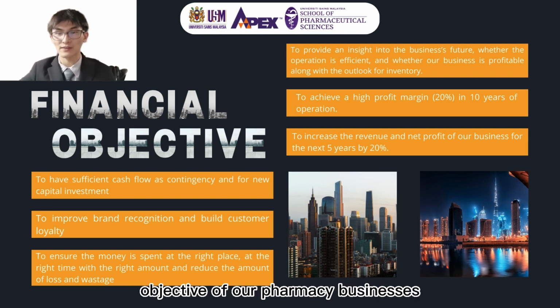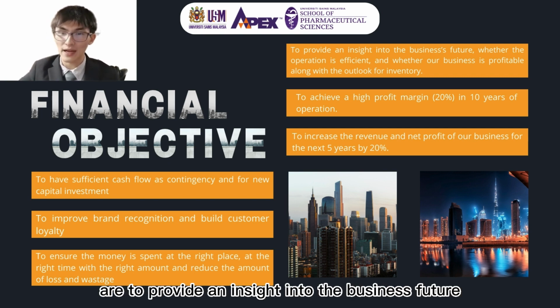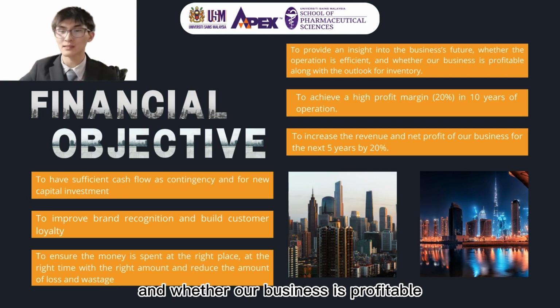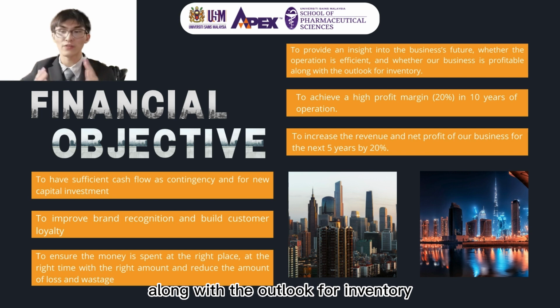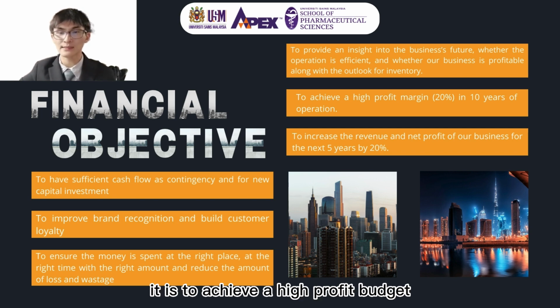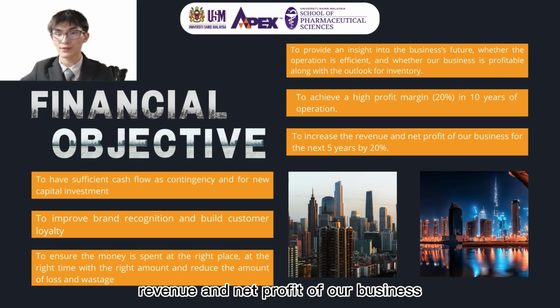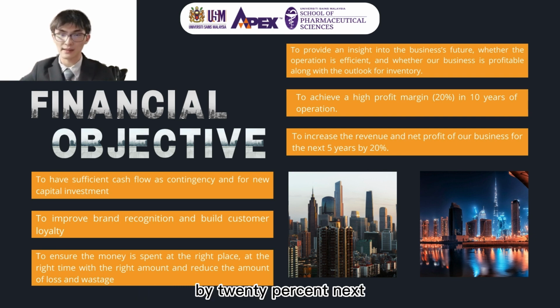The key financial objectives of our pharmacy business are to provide an insight into the business future, whether the operation is efficient and whether our business is profitable, along with the outlook for inventory. Secondly, it is to achieve a high profit margin, which is 20% in 10 years of operation. And thirdly, to increase the revenue and net profit of our business for the next 5 years by 20%.